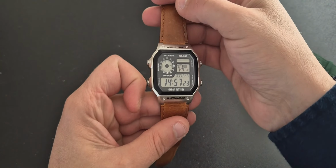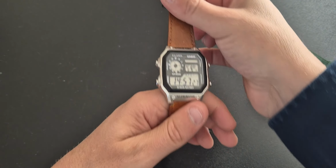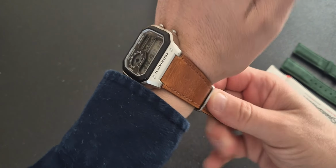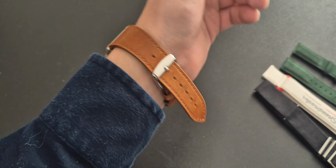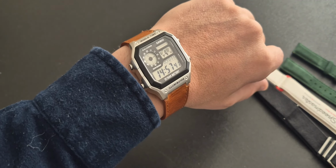And why did I buy the Casio Royale? Because I didn't have any world timer or GMT in my collection. Plus, this watch is very well known for its modding capabilities. A lot of people put a steel case on it, they remove all the text, they replace the bracelet. Now, I never got that far. I only replaced the bracelet.